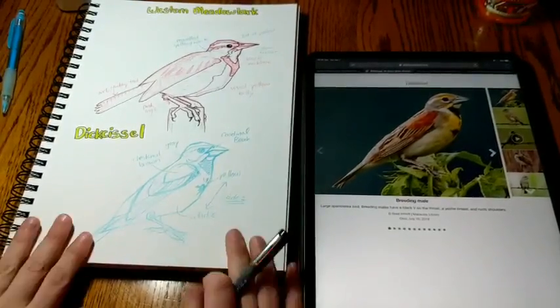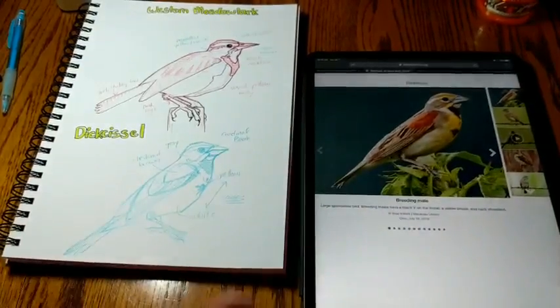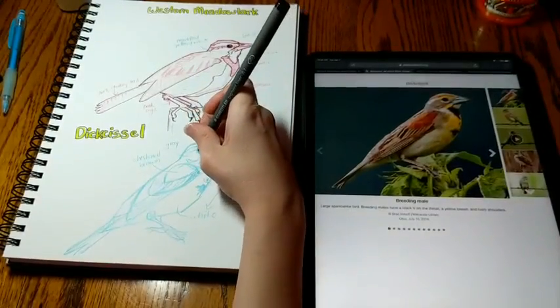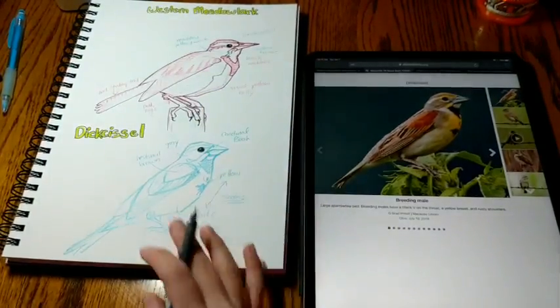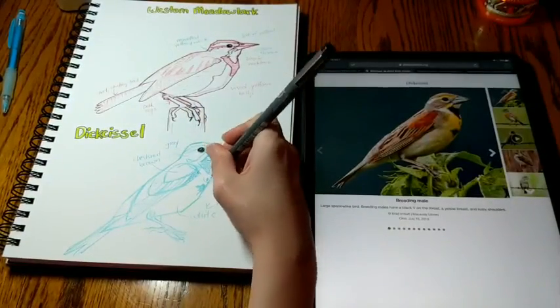Cool, so now I'm going to do the same thing with my dickcissel, where I'm going to go through and boop, boop, boop, add some pen lines around it. I like making it more obvious to my future self when I come back and look at this drawing what the most important shapes are now that I've added in so many different notes on color and things like that.